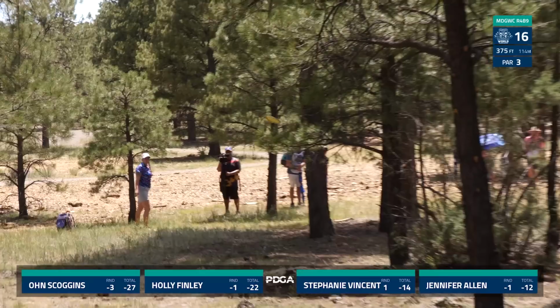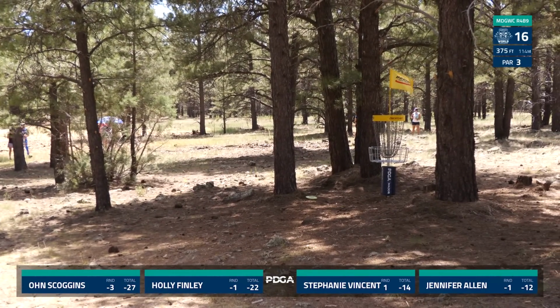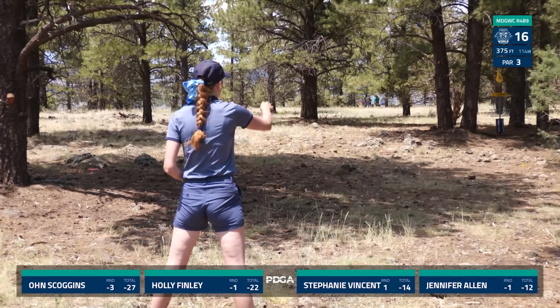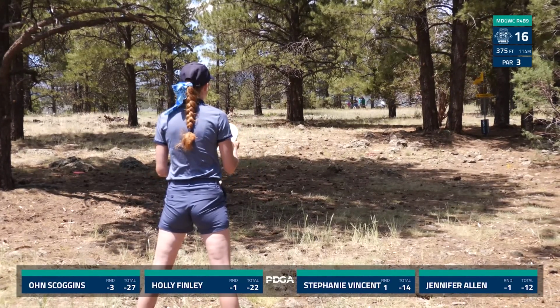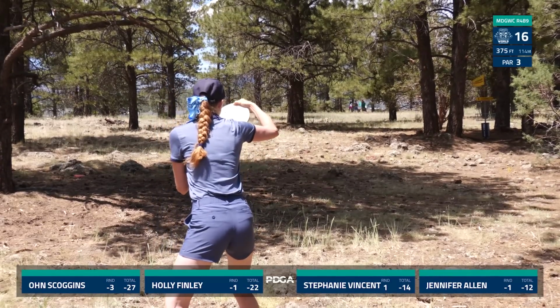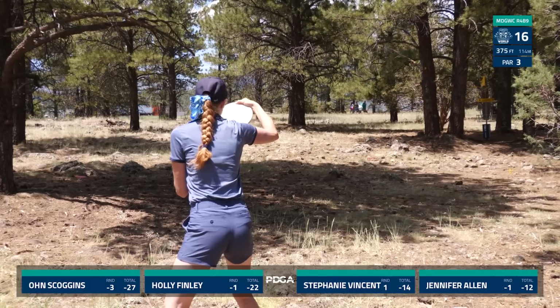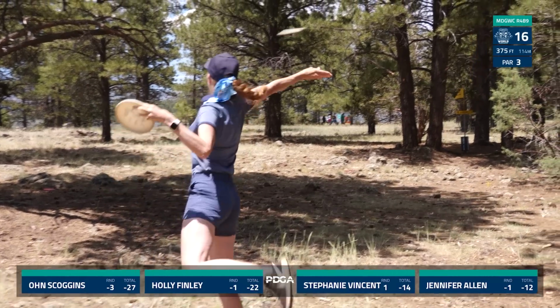Ohn had a bit of a patent pending turnover with her rock. Ooh, beautiful roll up to the basket for Stephanie. Yeah, she gets caught up short. How far are we here, Holly? I'm going to say 90 feet. I measured out to the front of circle 3. So nice opening. Couple of trees on the left, one on the right. Wind in your face.